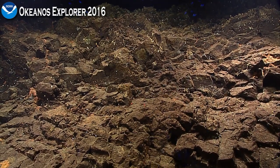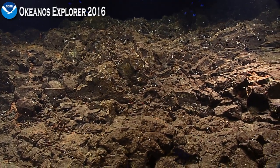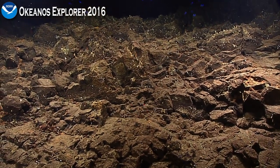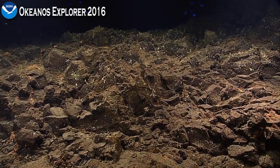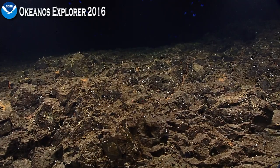Wow. It's got to have something to do with the stability of the substrate that only the urchins can. Maybe. It's a lot easier to walk around on a flatter surface, even if it is not well consolidated. But it's got to be hard to climb up rock faces if you're an urchin.